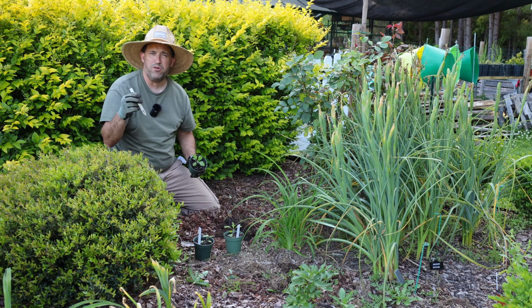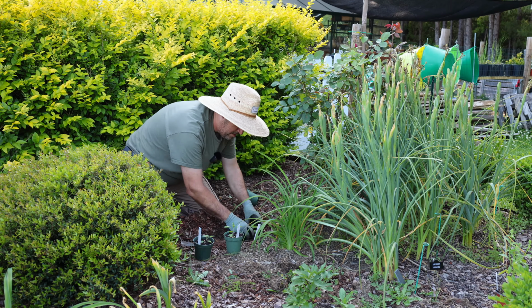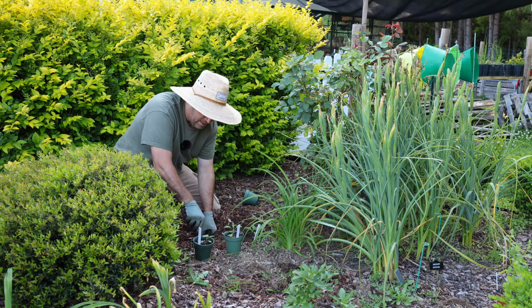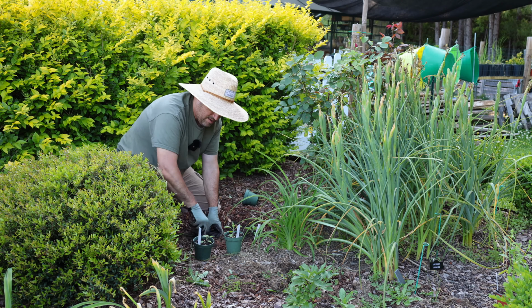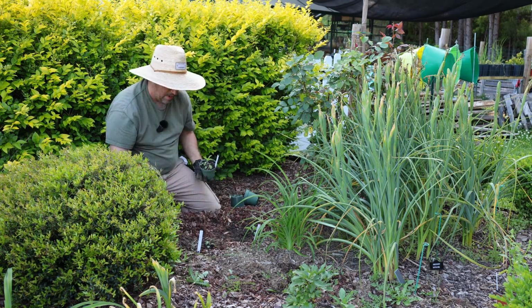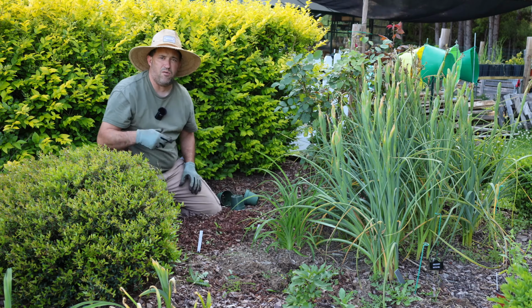These are, by the way, Blue Victory salvias. I grew these from seed. Put that in there, tuck that in. There we go. I'm just going to do a clump of 3 right here. I think these are actually my last 3 Blue Victories. Pull the mulch back, and I'll water off camera.